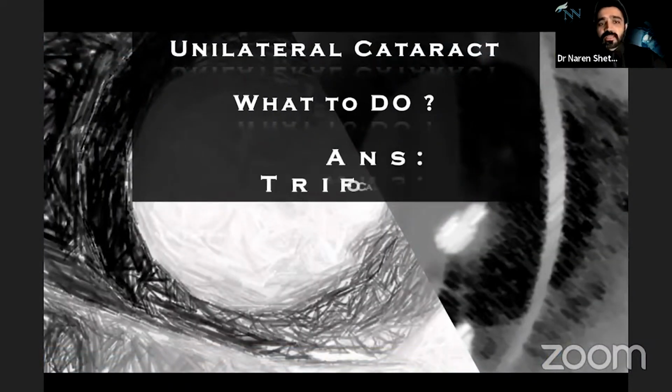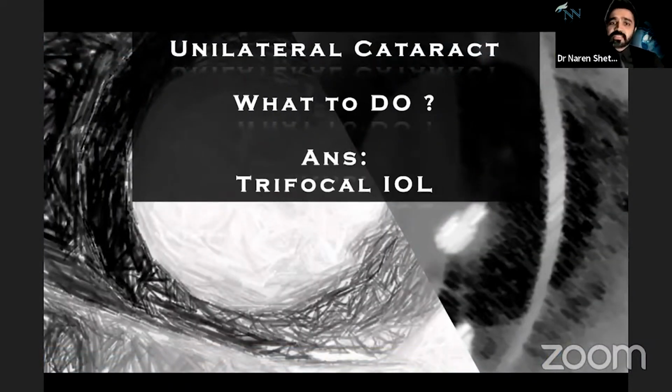So to conclude, what to do in a unilateral cataract: the answer is you can have a trifocal IOL as an option, provided the different scenarios and suitability criteria. If the patient is suitable, then definitely it is a good option which the patient will be very happy with. Thank you for your time.